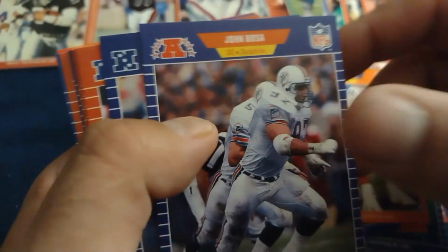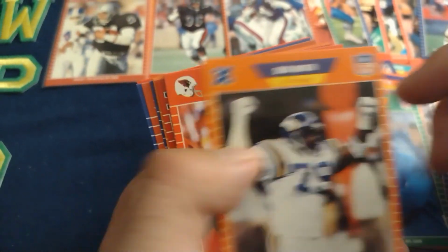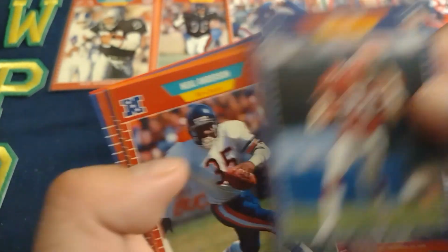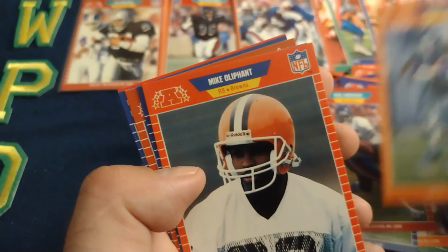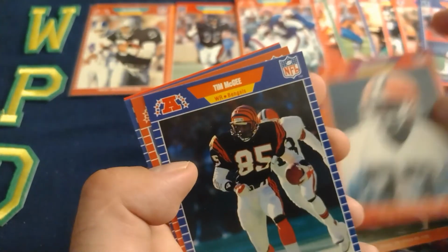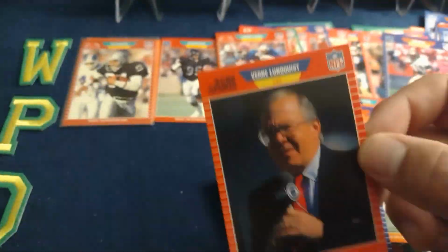Bruce Armstrong, John Bosa. This looks awful familiar. Sam Mills, Eric Moore, Chuck Knox, Doug Martin, Eric Hill, first round pick. Scott Case, Neil Anderson, the guy who replaced Sweetness, Albert Bentley, Mike, don't call it an Oliphant, Tim McKee, Freeman McNeil, Doug Smith, and this is a mint Vern Lundquist.